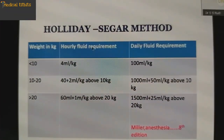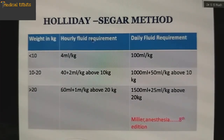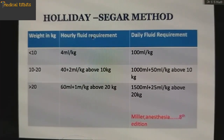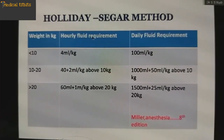The usual method of calculating fluid, we all know the Holiday-Segar method: less than 10 kg body weight, 4 ml per kg; 10 to 20 kg, 2 ml per kg; and above 20, we add 1 ml per kg. That we know. We will not go into the details here.